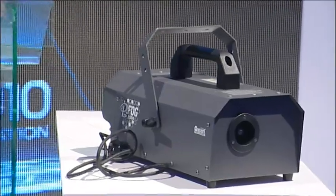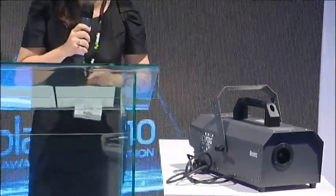Sure, standard DMX is on board. All the machines we make are stainless steel on the outside. And inside, of course, we have some protection for the pump, heater, and PC board also.